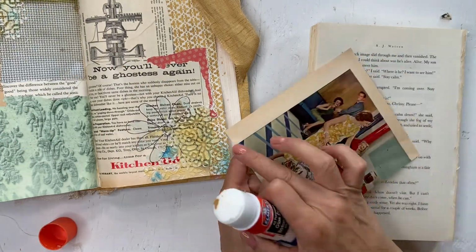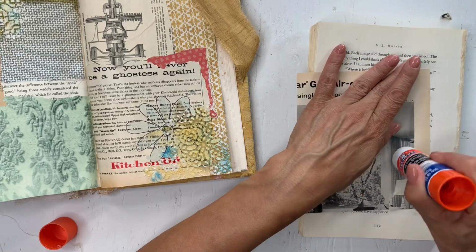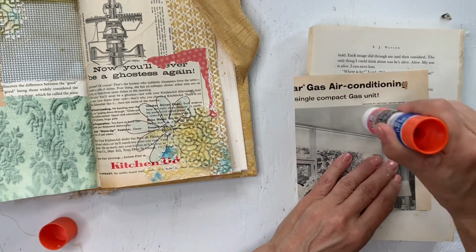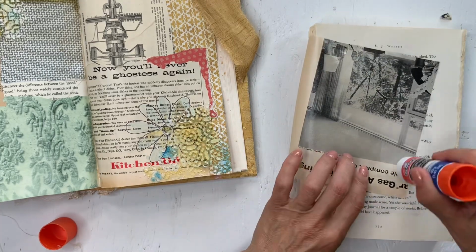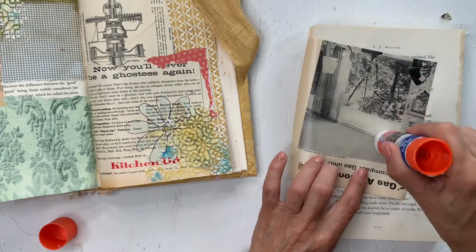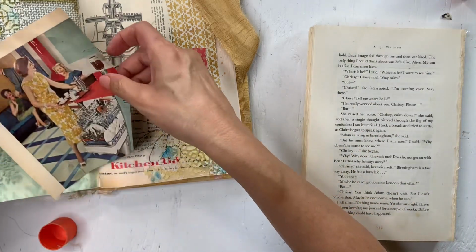And I do like the edge here. I'm not going to get rid of that, because I want to do the stars on that edge so the beige shows through. But as you can see, this paper is pretty brittle. Very brittle, so I'll have to be careful.